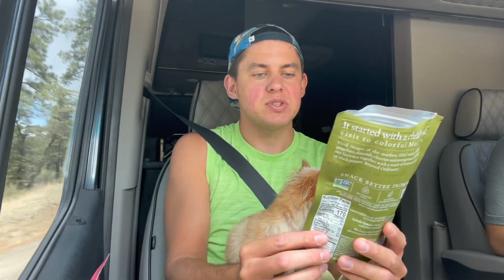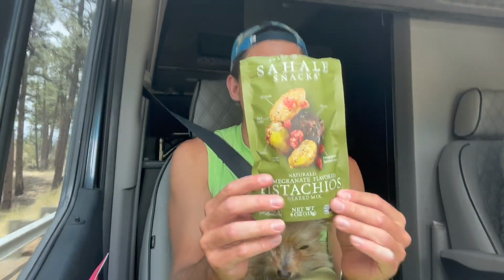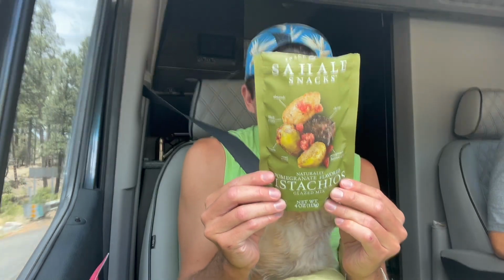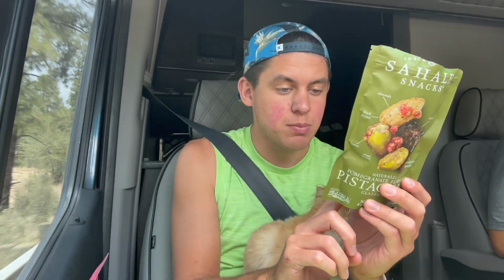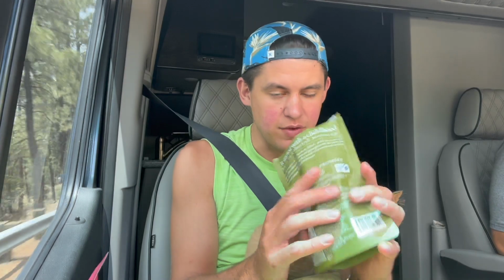You definitely taste the black pepper and the pistachios and the almonds. Kind of unique. I've never had a sweet and peppery trail mix. Good. Really good. And the first ingredient is pistachios, so that means you get a lot of pistachios, almonds, and then it's pomegranate flavored dried apples. So those are kind of interesting.